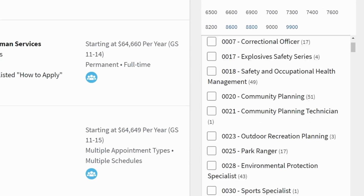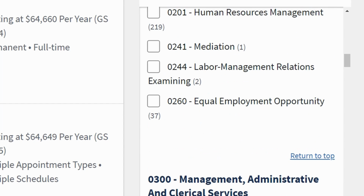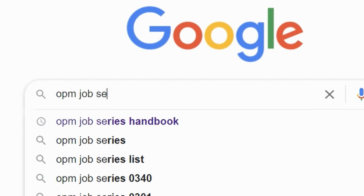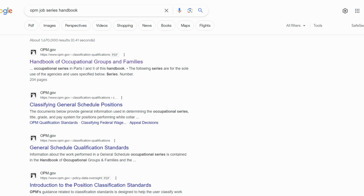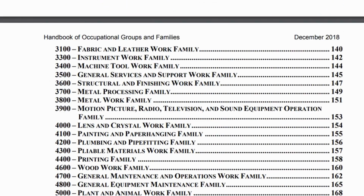When you click series, you can then scroll through hundreds of job series. Some of these titles are self-explanatory, like 0200 is human resources, 0500 is finance, but others are a little bit more complicated. So in this case, you should Google the OPM Job Series Handbook 2018 edition. It's a 200-page document and it describes each and every job series. You need to search this document with the skills and abilities that you have.